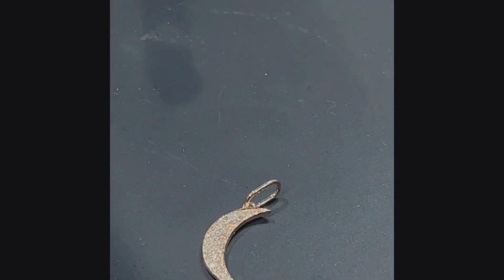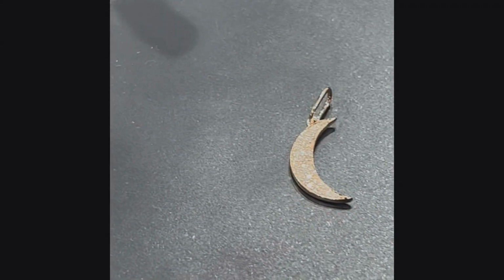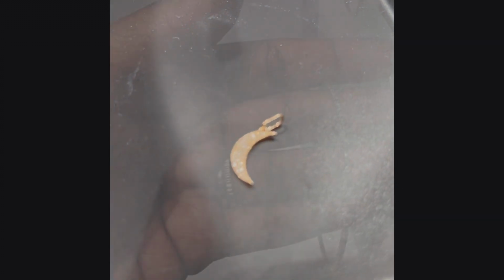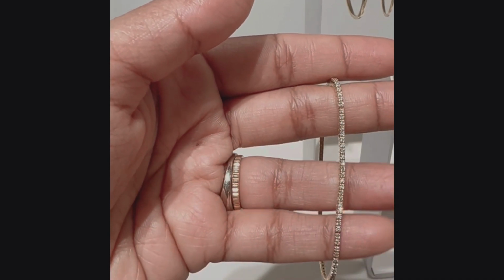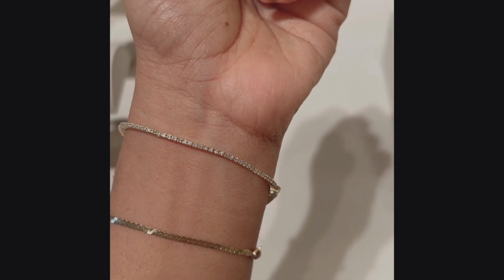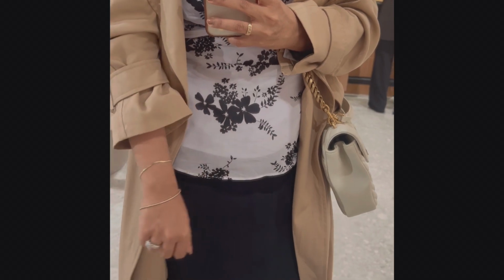They have these beautiful little charms here. They have the moon, the star. You saw that I was looking at this before as well. These are also definitely on my wish list, so I don't know when I'm going to get them. This tennis bracelet, this is the best one. This is so cute. This could be an everyday piece. The size is actually so perfect to use anytime. This is very expensive, so I'm just waiting for a better discount offer if available anytime.